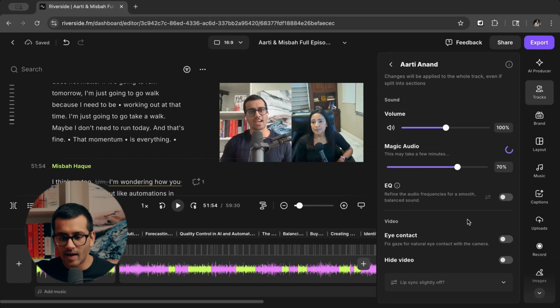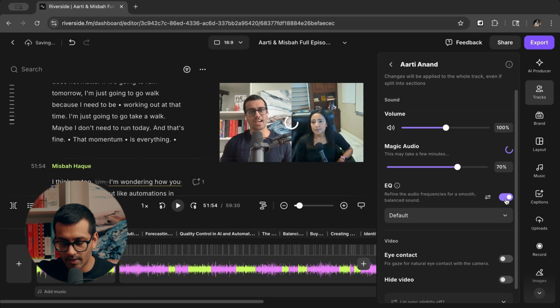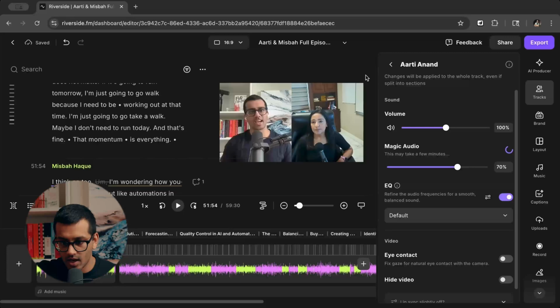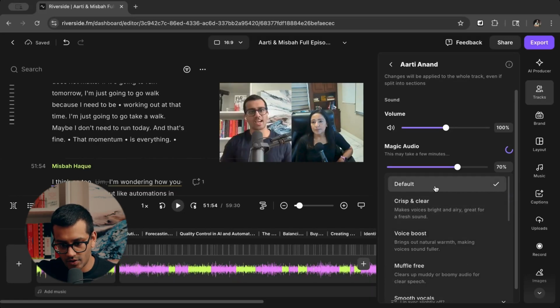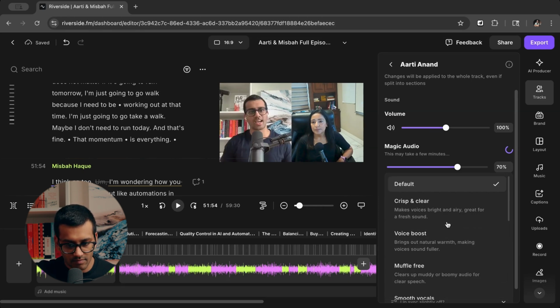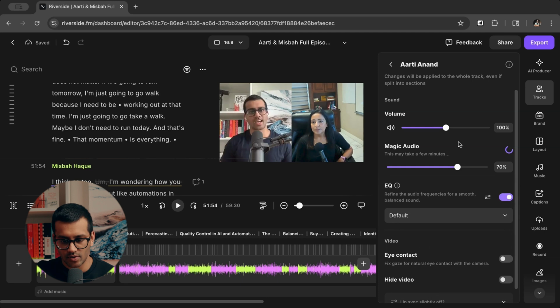Now, let's say that you want to round out the sound and add some EQ. What you're going to do is just toggle that on, and this gives you some options. So you can customize this further here if you really wanted to, but if you want a quick preset, you hit the drop down, you can choose default, you can go with crisp or clear. There's all sorts of options here that you can experiment with and see what suits your voice the best.